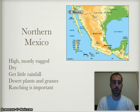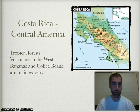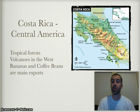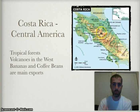All right? Okay, our next climate region is going to be Costa Rica. Costa Rica is located in Central America. It is located right next to Panama. If you look on our map, Panama is the gap between the Atlantic and Pacific Oceans. This is the shortest portion, down here in Panama. Well, Costa Rica connects this. So we're going to look at this one.